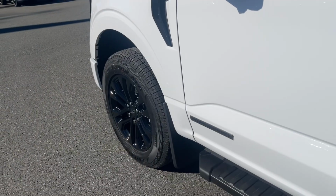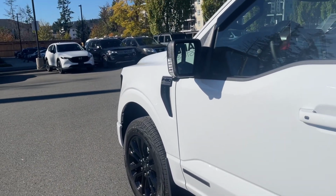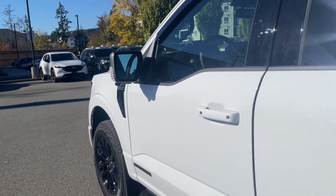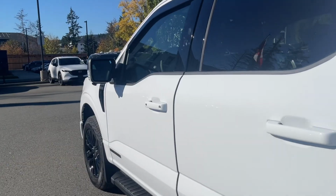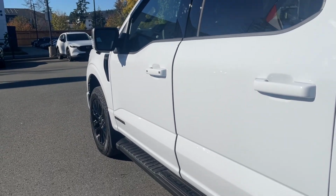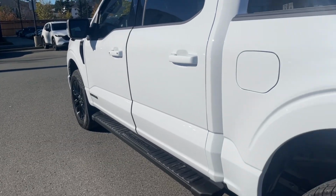20-inch wheels with a black painted interior, and you've got the badging that's blacked out. So that tells you that there's a black appearance package for this XLT. You also have body color door handle with intelligent access. That means when the fob's in close proximity, you can lock and unlock the doors. And there's also the PowerBoost badging. This tells you that this is a hybrid. And you also have a black running board.